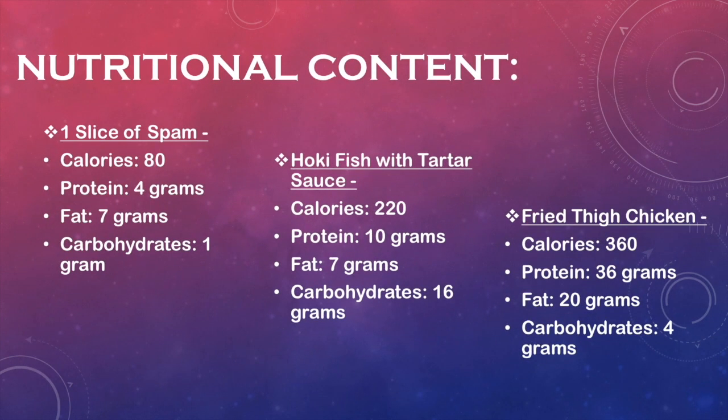A slice of Spam has 80 calories, 4 grams of protein, 7 grams of fat, and 1 gram of carbohydrates. Hoki fish with tartar sauce has 220 calories, 10 grams of protein, 7 grams of fat, and 16 carbohydrates. Fried thigh chicken has 360 calories, 36 grams of protein, 26 grams of fat, and carbohydrates of 4 grams.